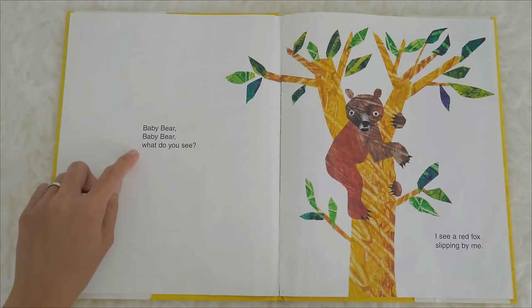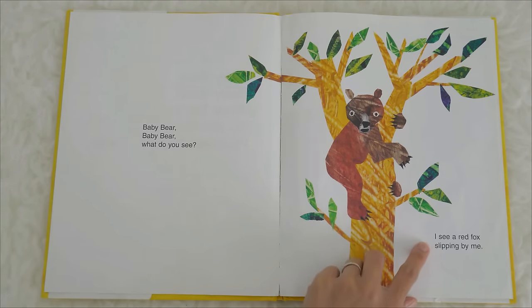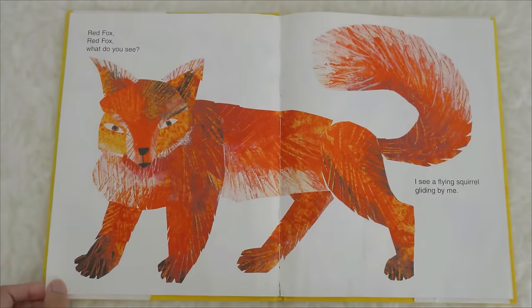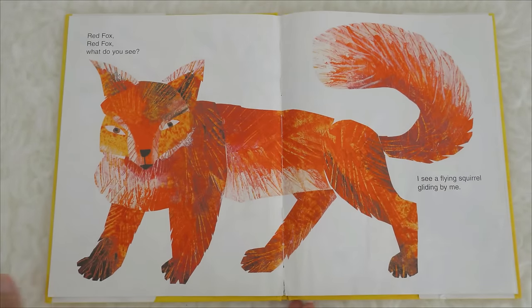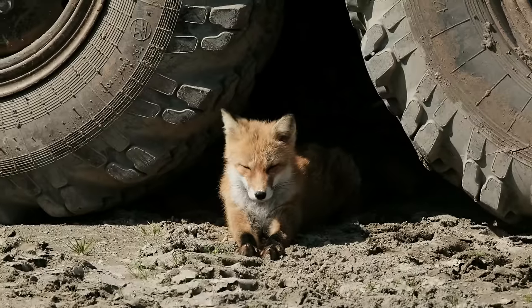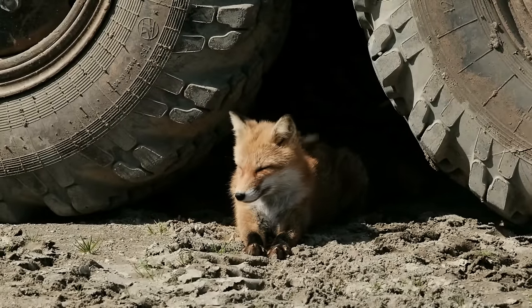Baby bear, what do you see? I see a red fox sleeping by me. Whoa! Oh, look. Hi, red fox. This is a red fox. Red fox.